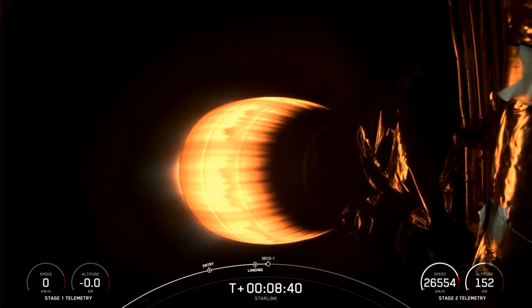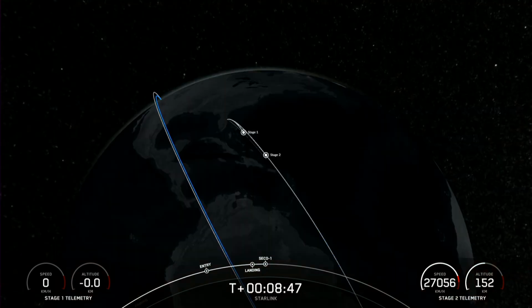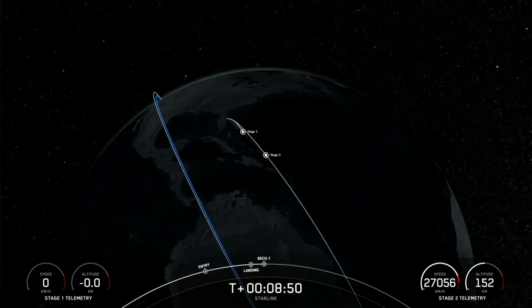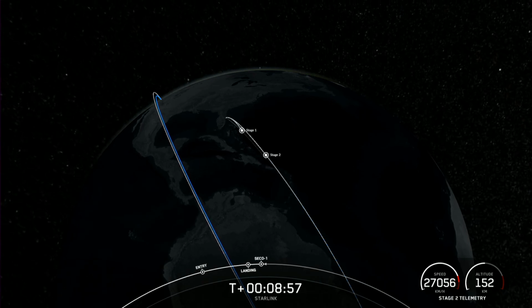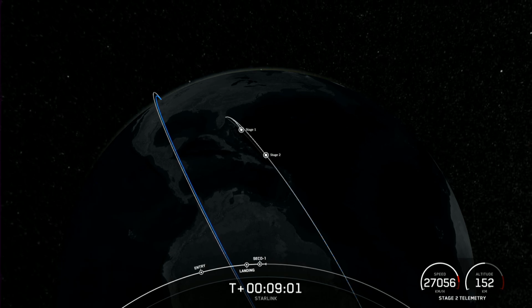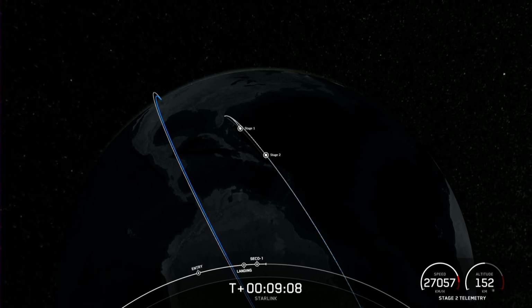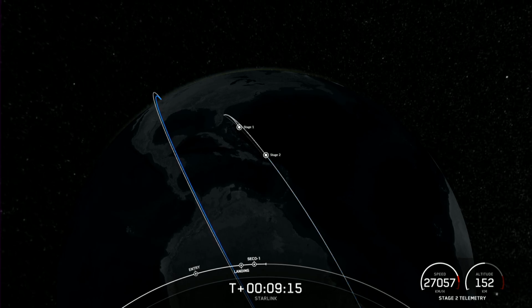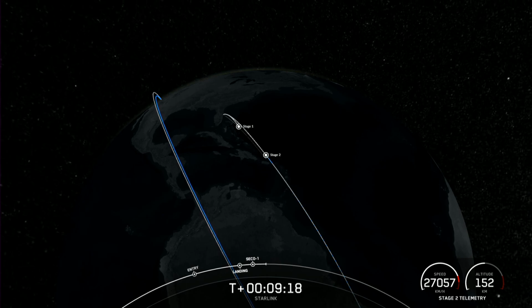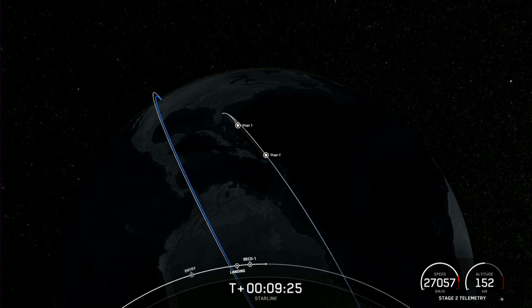We're now coming up on second engine cutoff. Expected loss of signal, Cape. Seago. We just heard that we had second engine cutoff, and now we're waiting for confirmation of good orbit. Still waiting for confirmation of good orbit.